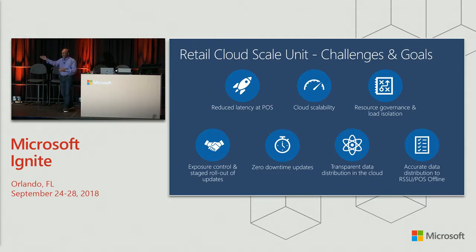So if I have a store in Australia, for example, and my data center is in Canada, then obviously that poses a lot of challenges in terms of latency itself. The second thing is in terms of resource governance and load isolation.